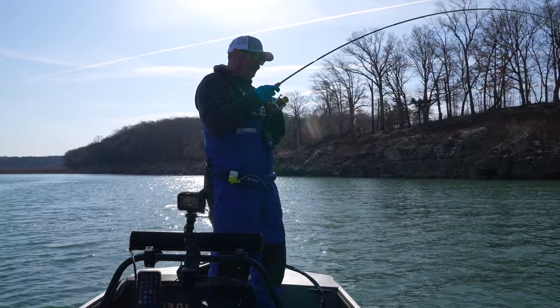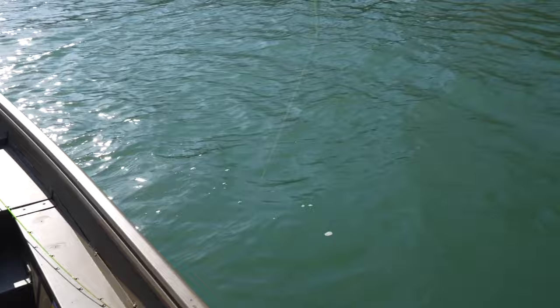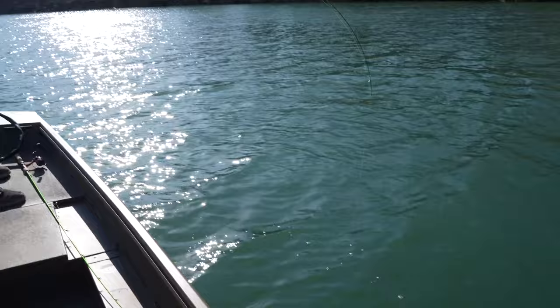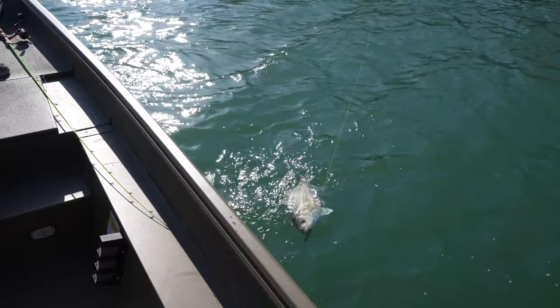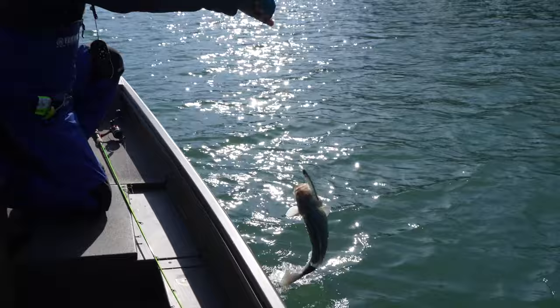Right there. I bet it wasn't a second cast. Get him tugging, and we didn't bring no net. And I'm gonna show you here in a minute. He got my ACC all bent double. Now there you go, right there. No net today. Look at there.